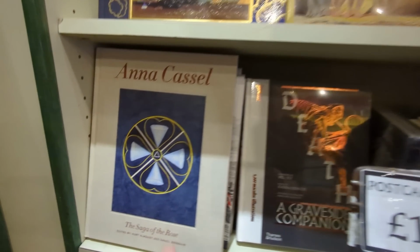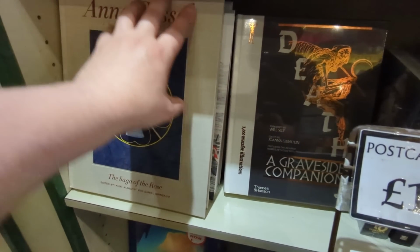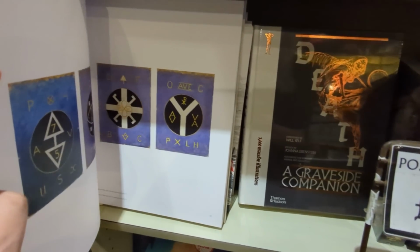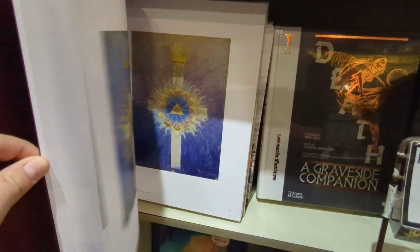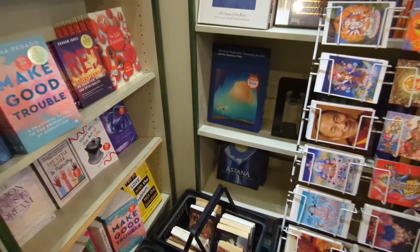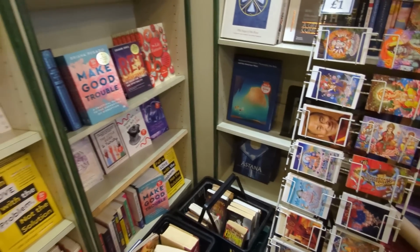Kind of curious about this one. Saga of the Rose. As you can see, it's quite a large format book. I don't really know anything about it. It just looks intriguing. Might be one of those that I'll need to pick up to get a closer look at. Very, very red book, isn't it? Very cool stuff. Here we are.